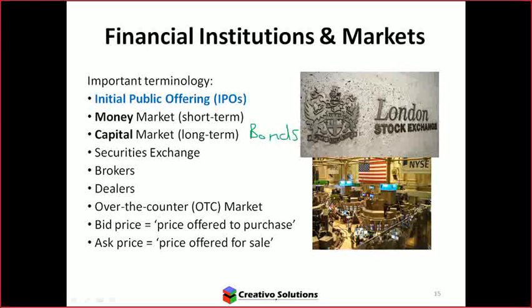Then you've got a securities exchange. A securities exchange is just a regulated marketplace. Right, so let's think about this. We spoke about fruit and vegetables. Okay, you're not going to go and buy fruit and vegetables from an unknown, let's say, farmer. Okay, and the reason for that is there's no regulation. So you don't know where they got those fruit and vegetables from. Okay, you don't know if they were organic or not, let's say.